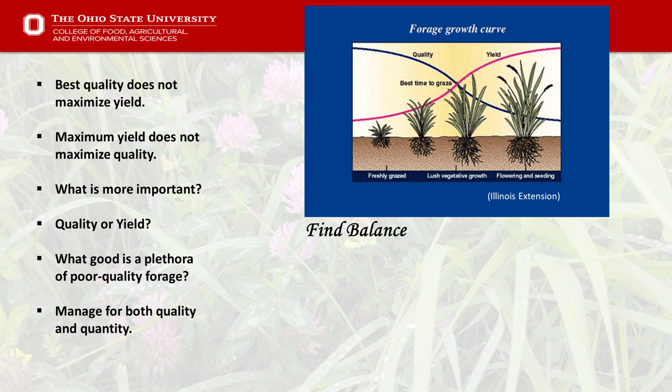Just as we speak about with our cool season perennial grasses, we need to find the balance point between forage maturity and quality. We know that the younger the forage is, the more palatable and nutritious it is to our livestock. However, we won't get enough yield to make grazing or harvest worthwhile. So we need to balance the nutritional value as well as the yield to get best results. Maximum yield does not equal best quality, and best quality does not equal maximum yield. So which one is more important to you? I pose the question, quality or yield?